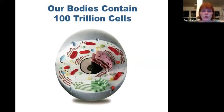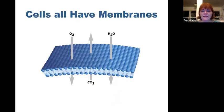Now, all of our human bodies contain about 100 trillion cells. So that's a big number, right? 100 trillion cells, and they all have a few things in common. And this is just a cutaway of a cell. So you can see that there's a lot going on inside that cell. But one of the things that every cell has in common with every other cell is that they all have a cell membrane. Now, that cell membrane is designed to allow oxygen to come in as needed, to allow water to come in as needed, and to allow carbon dioxide and a few other waste products to get out as needed. And it's made up of primarily fat.